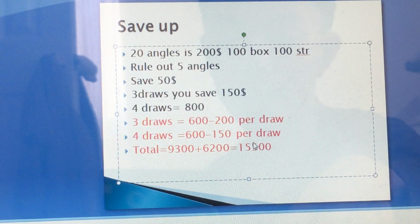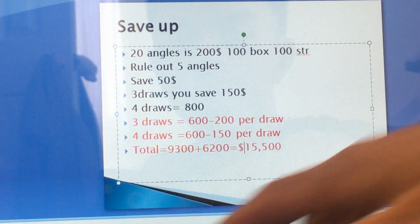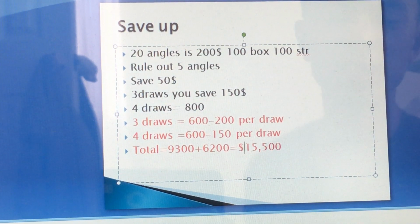And remember, it's just the beginning of the month. Some states didn't hit yet. Doesn't mean they're not going to hit. I'm going to update as we go along. 15,500. You can't do that with single hits or box hits. You can't get that much.